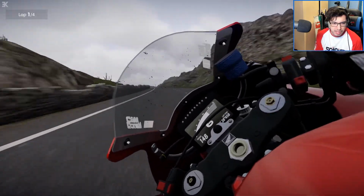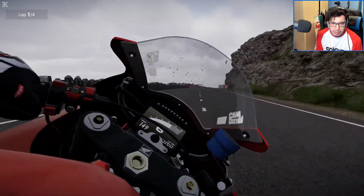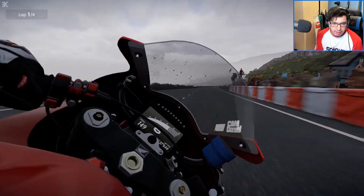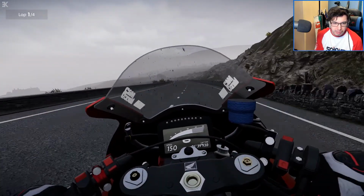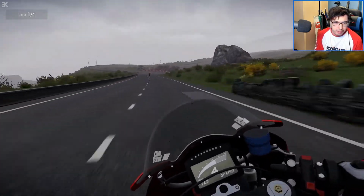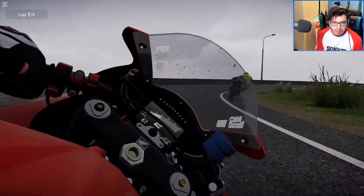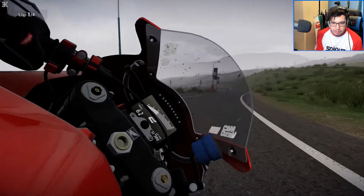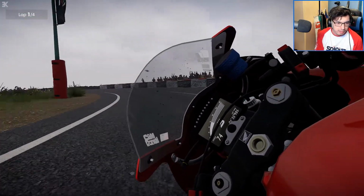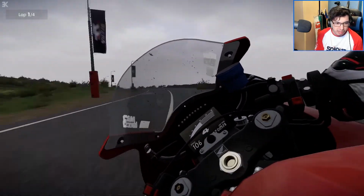Unfortunately, with this being very high speed, this is going to be the weakest point for the Honda, isn't it? Compared to the big guns. We're probably losing seconds to them. Yeah. So into the top 5, I think. So we've got 4th in front, and then the big guns are already off, aren't they?